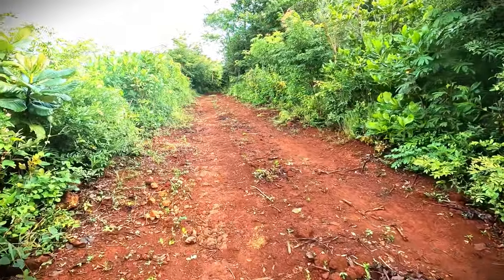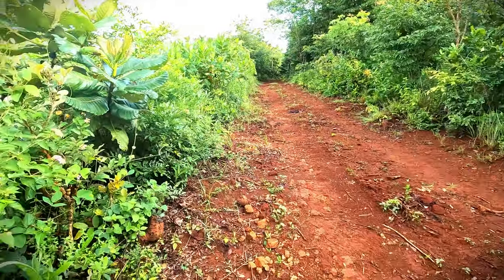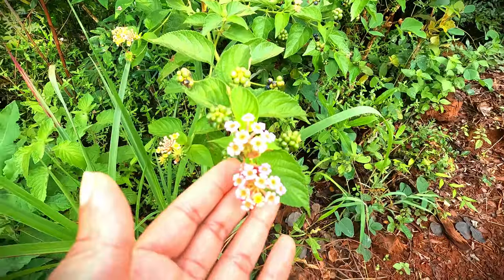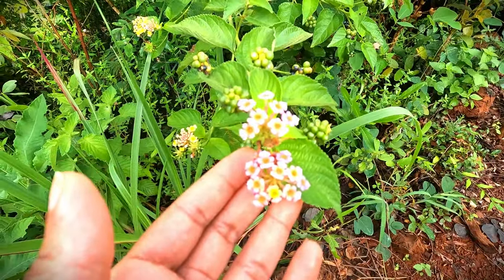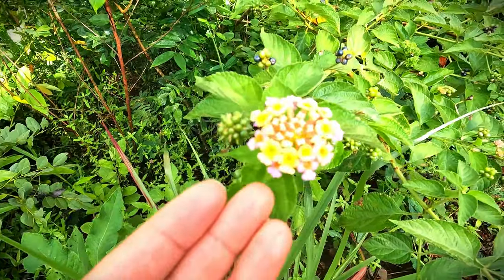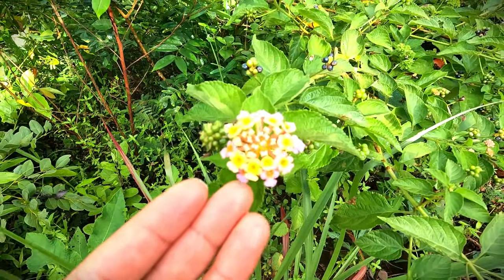Especially along the driveway here. There's so many of them. I'd really love to make a bouquet out of them.